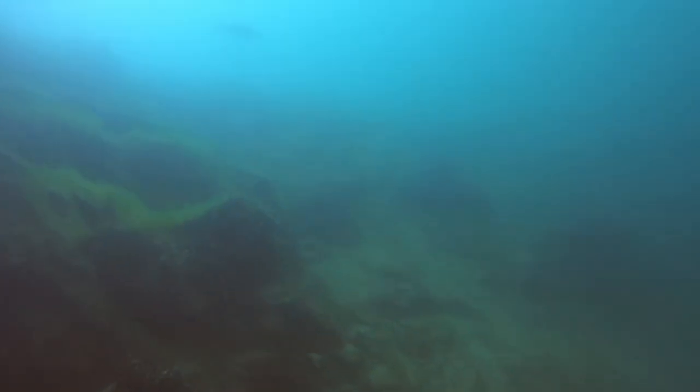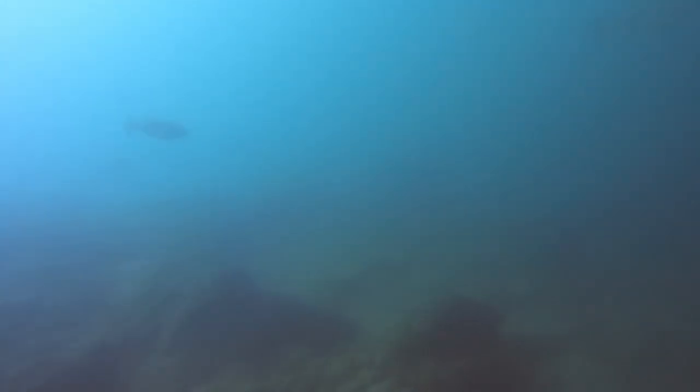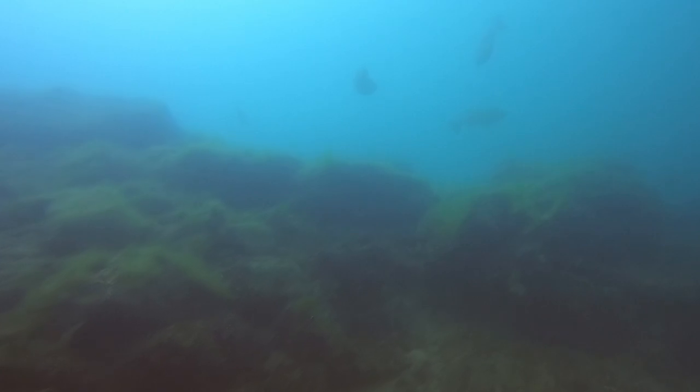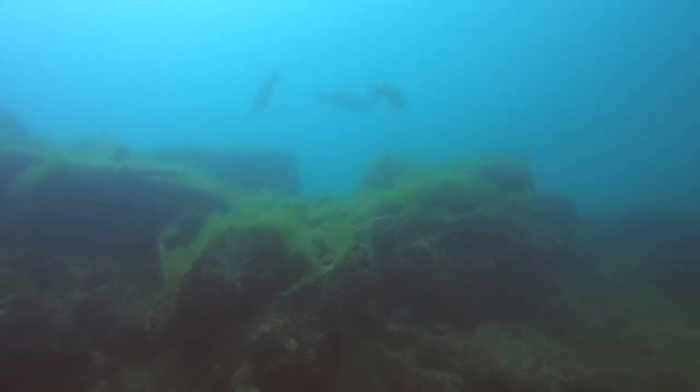And I start to see fish, largemouth bass. There's the first one there. There's another one. Another one there. And they're pretty used to the divers. They let you get close to them.